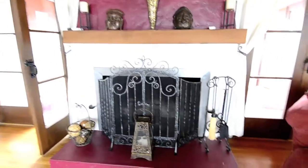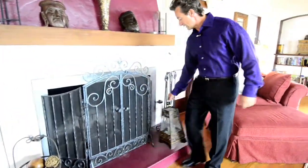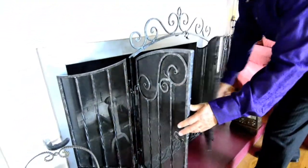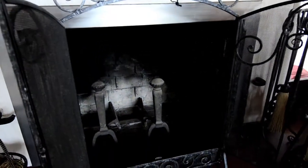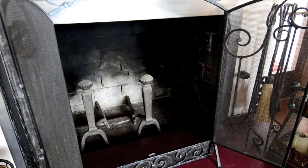The fireplace, which we call the firebox, I'm not sure if when we move it, if the camera can zoom in through here, but it's an oversized firebox, and during the winter time you can get enough wood in there to heat a few homes.